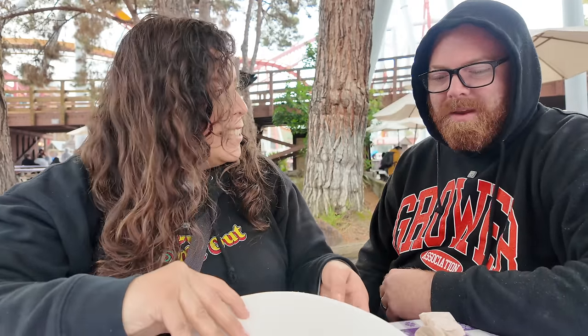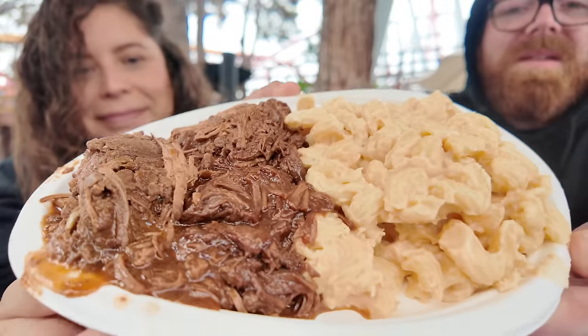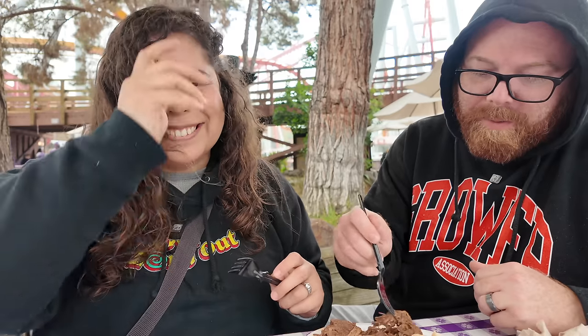Okay, are you ready to see what it looks like? I'm ready. Oh, wow. So this is the plate that they give you for the mac and cheese and the barbecue Boysenberry barbacoa. Look at that. Now that's definitely not a sample. Yeah, they're outdoing Disneyland quite a bit in regards to portions. I'm competing a little bit here.